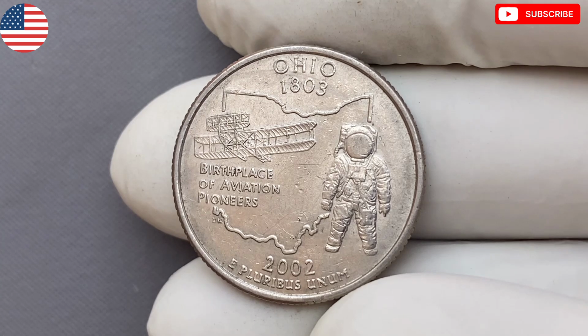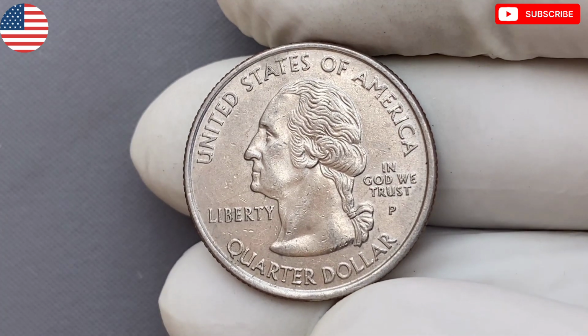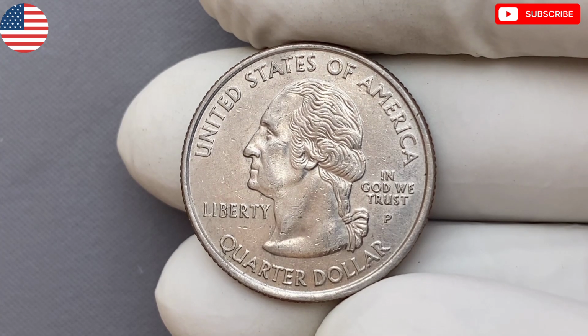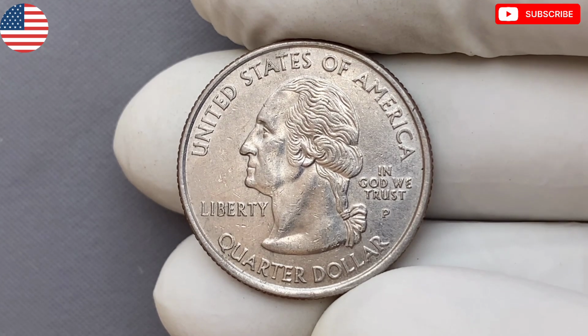This one carries a story, one etched in metal, backed by historical pride, and, in some cases, misprints and minting anomalies that collectors are absolutely obsessed with. Let's rewind the clock to the year 2002, when the United States Mint released the Ohio State Quarter as part of the 50 State Quarters program.